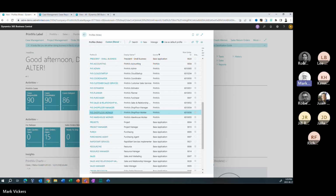And you can see here, I wanted to show this one. This is a list of the profiles that come in the box when you bring in PrintVis. These ones down here are Business Central. The ones up here get added because this is the PrintVis software, that part of PrintVis that Rob talked about, added to the base Business Central from Microsoft. So you can see this, but this is also a good point to show that this is seamless. So the user is not going to see the difference.